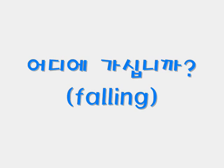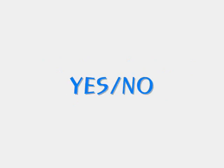It doesn't rise all the time. So remember, if the question is answerable by yes or no, the intonation rises. But if it's not, then it falls a bit.